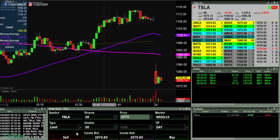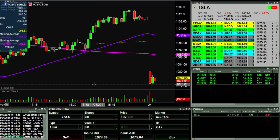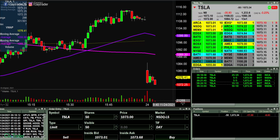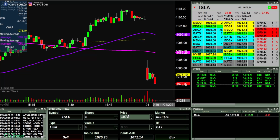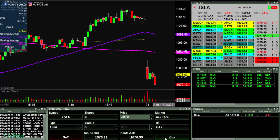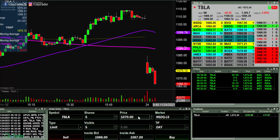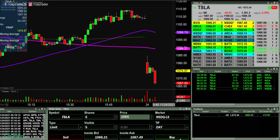All right, watching 1073 here on Tesla. Market's been open, I don't know, 2.5 minutes, but just letting things set up like this formation in there. So I would like to see this thing at least at 1070, if not even below, before I think about taking that first profit area. There we go, nice. What a breakdown. Let's see if we can pick up some more momentum.